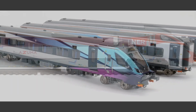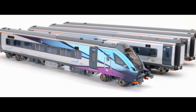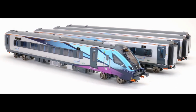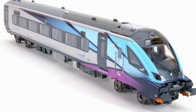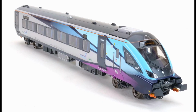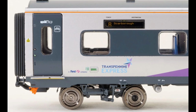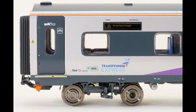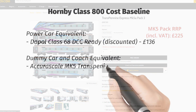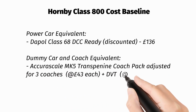For the coaches and the dummy car, I've decided to use the soon to be released Acura Scale Mark V Transpennine coach pack as my reference. All of the cars have interior lighting and there is a DVT here with directional lighting as well. The lighting in the coaches can be turned on and off with a magnetic wand, so that's an improvement over the Class 800. And the destination boards are also due to be lit on this model. The Mark V pack has one additional coach, so we'll discount that in the numbers, giving a base cost of £182 for the combination of the DVT and 3 coaches.